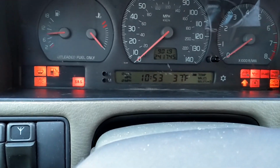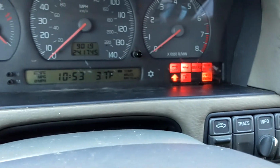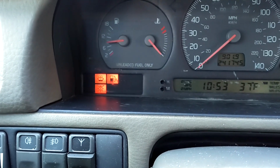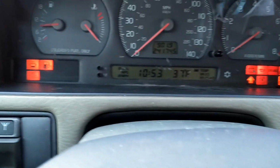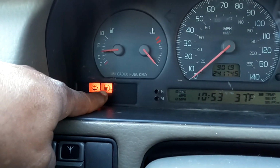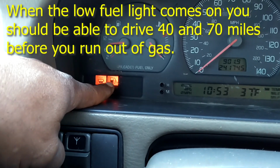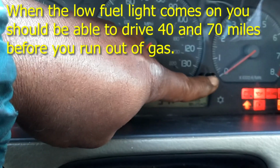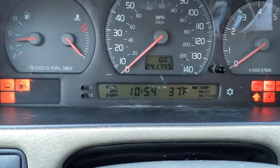If you're ever driving and you see a red light, it means stop the car, deal with it. If you see an orange light, it means you should be aware that something is not right. However, you can continue to drive. The main ones I want you to know: a low fuel light means that you can go probably another 50 miles before you run out of gas. So if you ever see that light on, you can reset your trip computer by pushing this button. That'll take that to 0. In 50 miles, you'll probably run out.